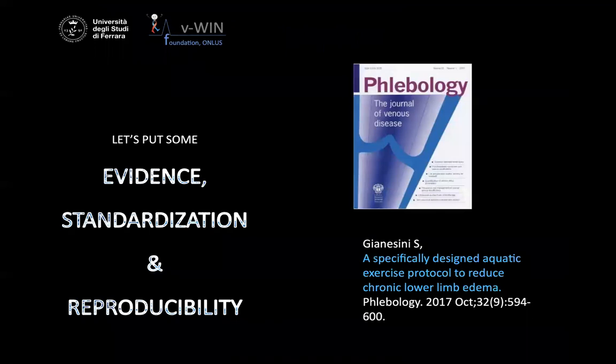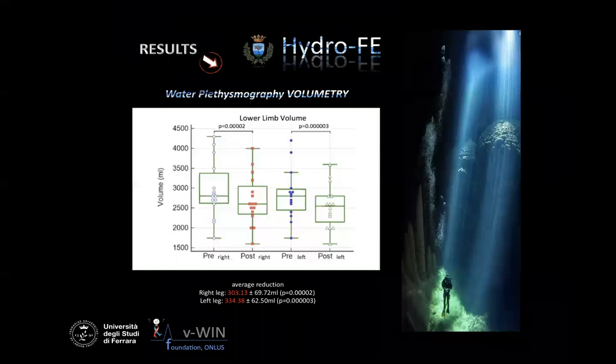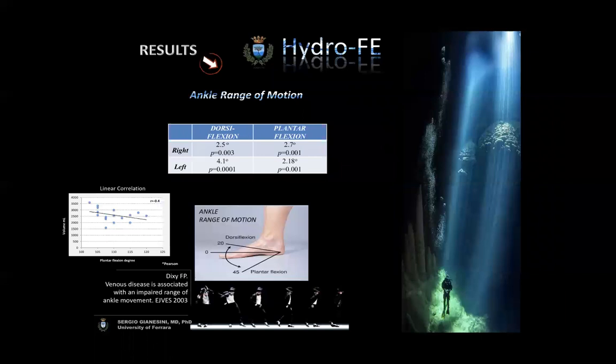Now, in 2017, we published the first data of a standardized, reproducible protocol of exercises in the aquatic environment, focusing on phlebo-lymphedema of the lower limbs, and showing how after two sessions per week, 50 minutes each, after five sessions, we had a significant decrease in lower limb volume of around 300 mils, a significant decrease in the subcutaneous thickness, and a significant improvement in the ankle range of motion.